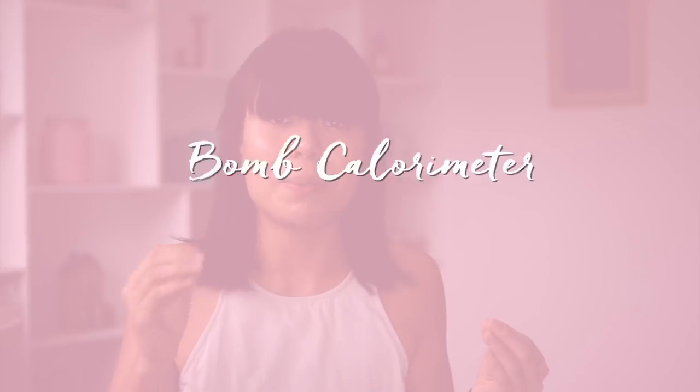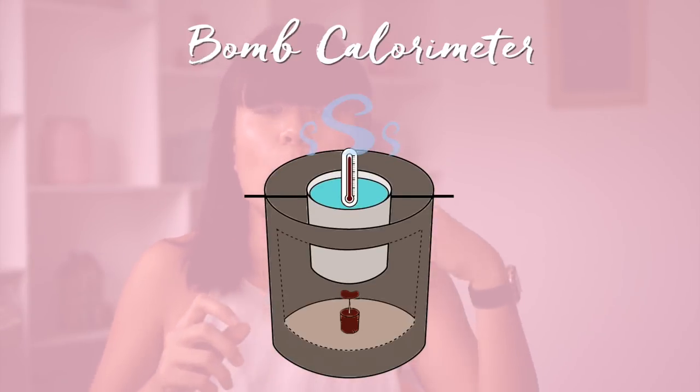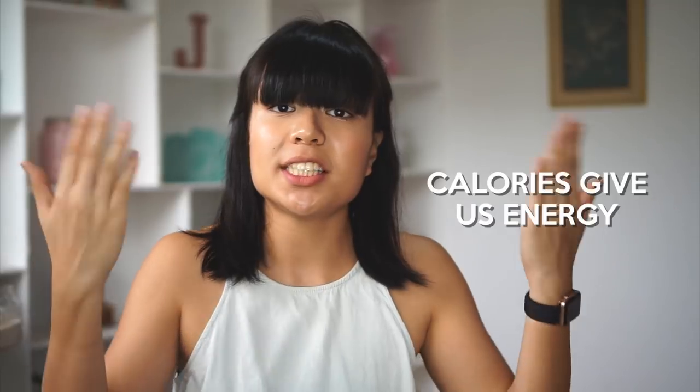Researchers measure the calories in food using a bomb calorimeter. This is a small chamber where food will be burned and used to heat water. So the hotter the water, the higher the calories in that food item. Of course, today we have a database and we have standards to use and measure calories, and we don't really need a bomb calorimeter anymore to see how many calories are in our food. Calories represent the amount of energy that a food or beverage stores. So in other words, calories give us energy.